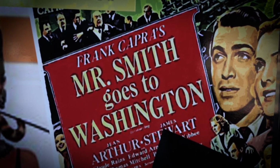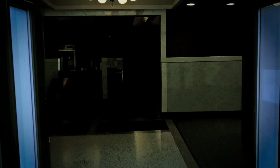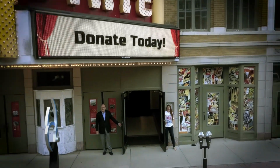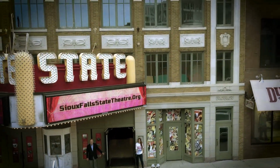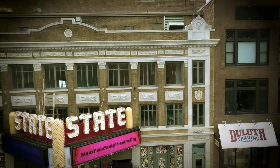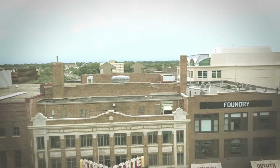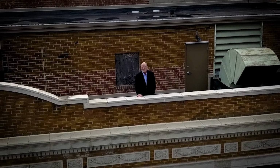Why isn't the State Theater done? When can we bring our families downtown to enjoy a unique live performance and movies again? We think we have an answer. Working together, we can bring this magnificent movie palace back to life. Relive old memories, enrich the quality of the downtown experience, enhance economic vitality. Together we can get this done, and you can help.